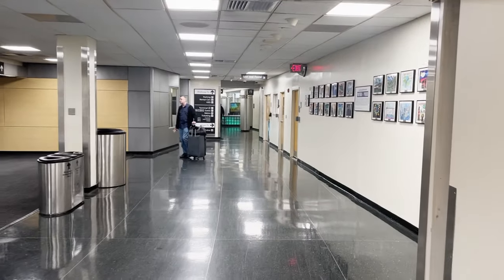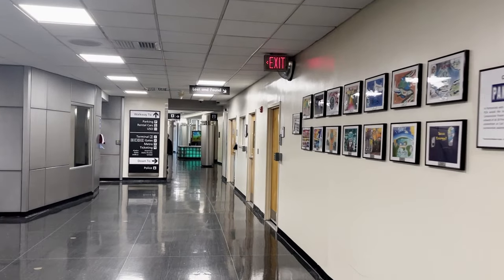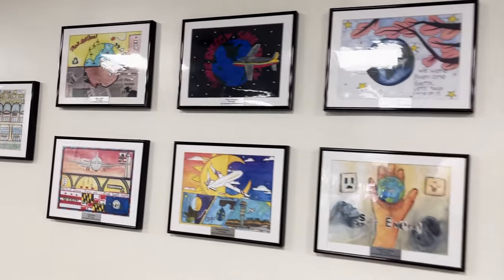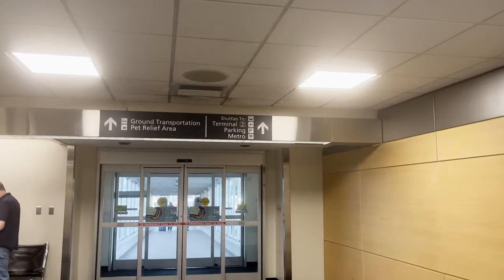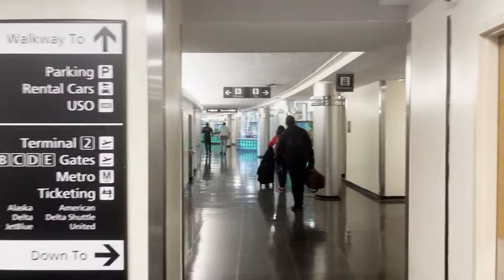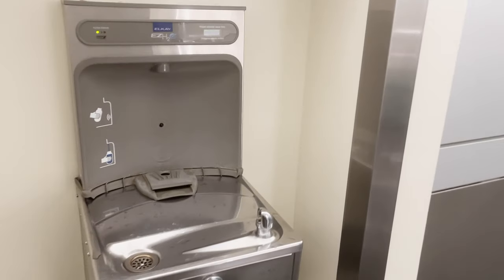Just to warn you that this is a 10-minute walk from Terminal 1, which is a bit ridiculous, but at least it's quite an interesting walk. Here we have some middle school paintings. If you turn left right here, you can actually catch a shuttle to Terminal 2 and the Metro, but I'm going to show the walk instead because it's more interesting. Here is the Lost and Found office and some other gallery stuff and a water fountain.